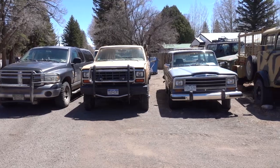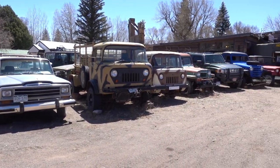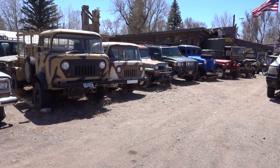Those are just 3 of Terry's Jeeps. Terry's museum, the Jeep Rescue League, is in Saguache, Colorado, along Highway 285.